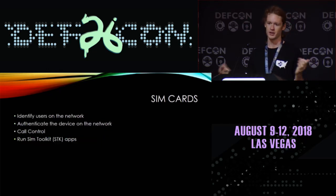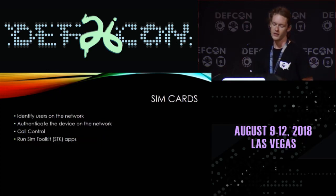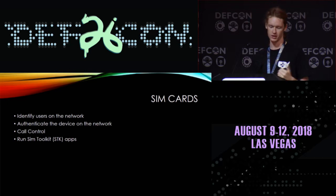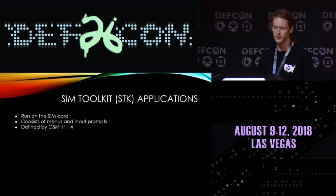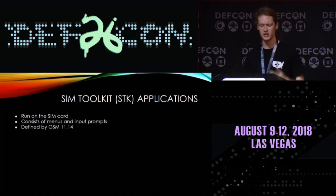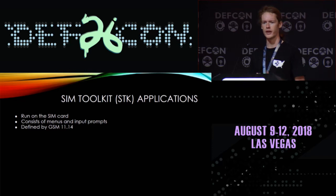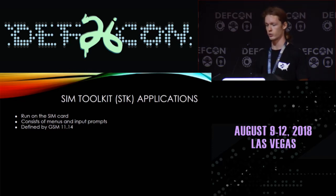So we all know what SIM cards are to some degree, but just to go over it, they identify users on the network. They can authenticate devices on the network. They can do call control, which again I'll explain later, and they can run the SIM toolkit applications, among other things. So SIM toolkit applications run on the SIM card. They consist of menus and input prompts. They can also send SMS, place calls, get which cell tower you're talking to, get the phone's IMEI, which is its equipment identifier.